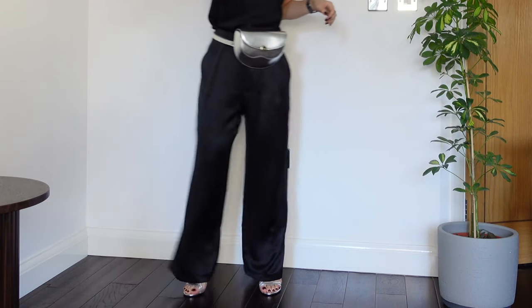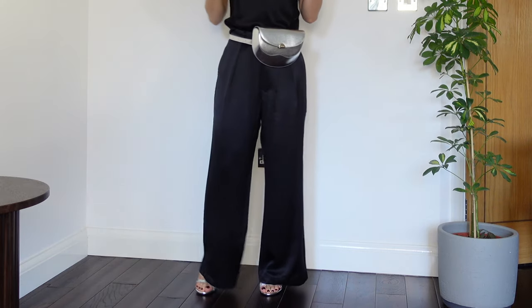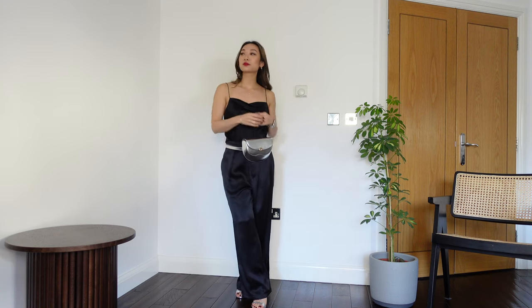But because this is obviously festive season and we want to dress up a little bit more, I have paired it with these silk trousers from Reformation. Another wardrobe staple, these are the Willa trousers in silk. I had to get them tailored quite a lot because they are very, very long. I think Reformation's trousers are just made for tall people, not 5'2" people.